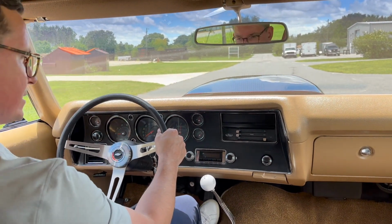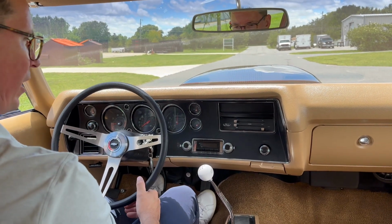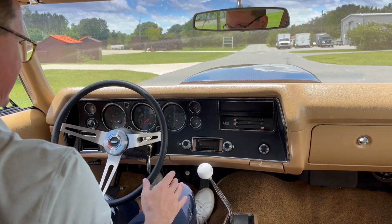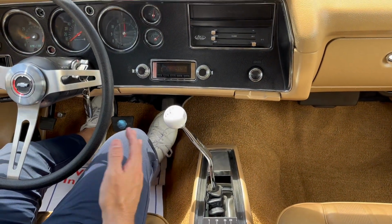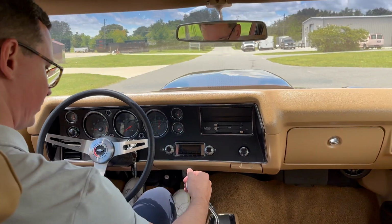Today we're here at Bernie's and we're going to take a look at this Chevelle. This thing is really nicely built. We've got a 6-speed manual transmission. Let's go for a quick drive and I'll give you a quick walk around of some of our systems.